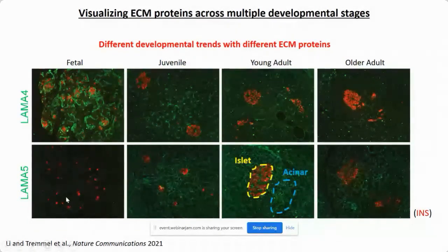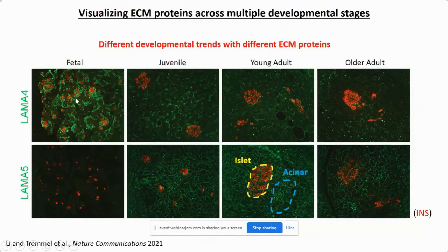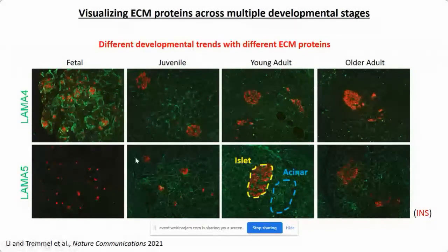And I actually really like these images too, because looking at laminin A4 and laminin A5, you can see how dramatically some of these components change with development. So laminin A4 is really abundant in the fetal pancreas, I think particularly in the developing blood vessels, and has decreased abundance with age. Laminin A5 has lower abundance in the fetal tissue and has pretty equal abundance in the postnatal tissues that we looked at. So we did find some very dramatic changes with ECM at that developmental scale.